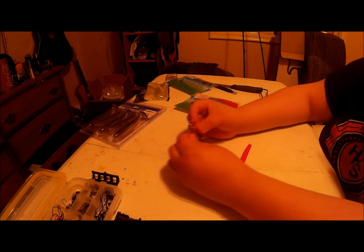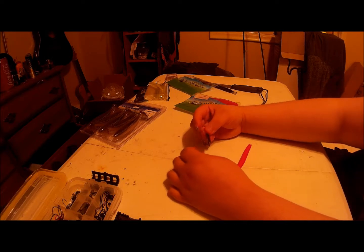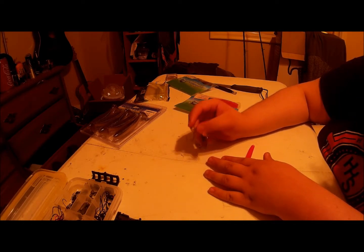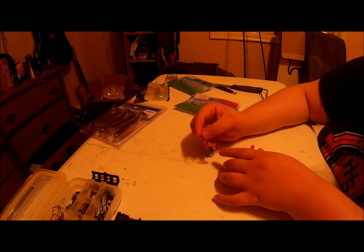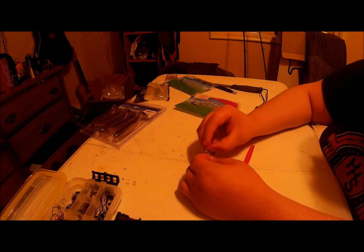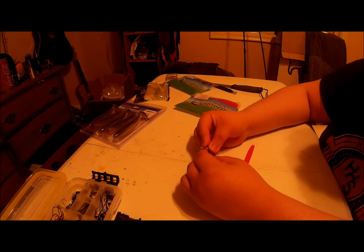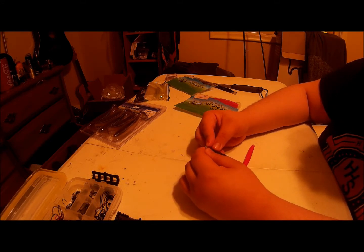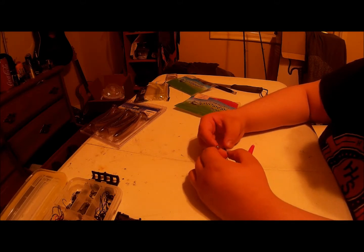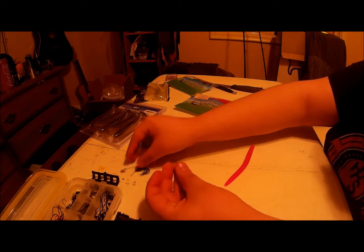And quick little tip, this is how I like to keep all my hooks in order. I take a little safety pin, slide them right through the eyelet, keeps them a lot better in order, so you don't have to shake them all around and try to undo them and whatnot. And so you just want to slide it off, and boom.